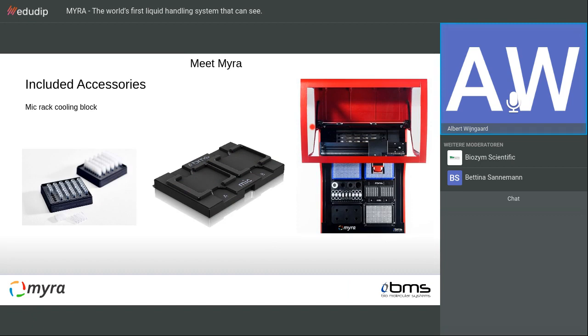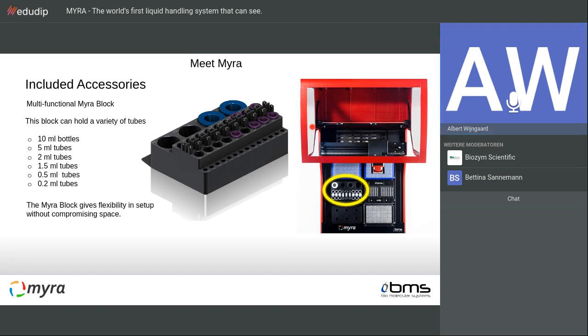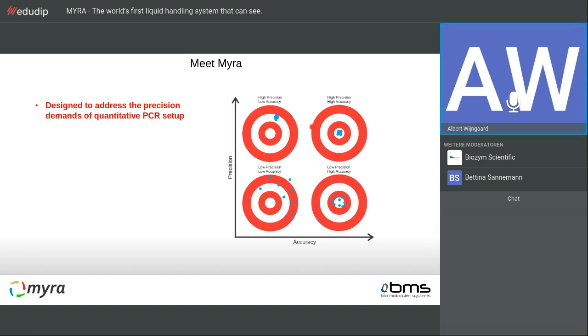Accessories that come with the MYRA, the MIC rack cooling block that can hold the tubes for the MIC. It also comes with a multifunctional MYRA block, and this block can hold 10 ml bottles, 5 ml bottles, 2 ml bottles, various types of tubes. And that gives us the flexibility in setup without compromising space. As I said, the MYRA is designed to address the precision demands of quantitative PCR setup.